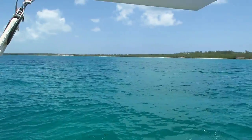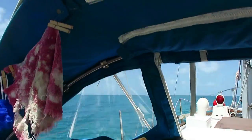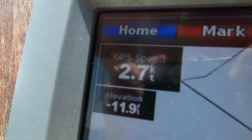All right, here we go. Saying goodbye to Alabaster Bay. Pretty light winds today as we head north. 2.7 knots.